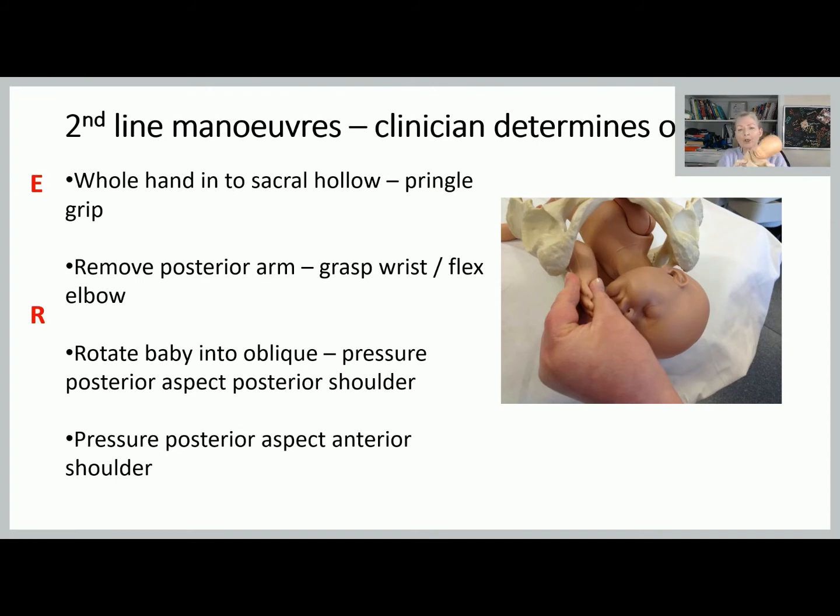So in order to deliver or remove the arm, what you need to do when your arm is in there, and I'll see if I can try and do it this way so you can see, is you have your arm in and you're going to slide your fingers down until you can reach the elbow.